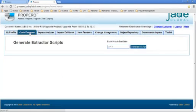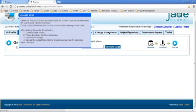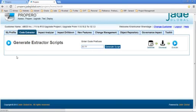And then you come to what I call the code extractor. This is the starting piece of the functionality where, as you know, in any development environment of EBS, you will have your own prefixes which you use. If you have a customer called ABCD, you could say ABCD as the prefix of your code, or you can say XX only, making sure all the custom code is picked up.